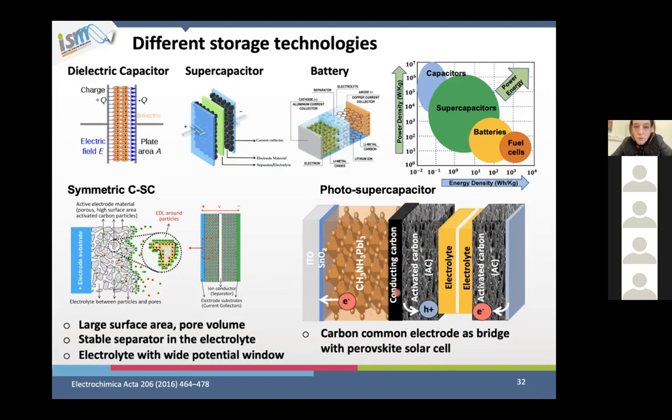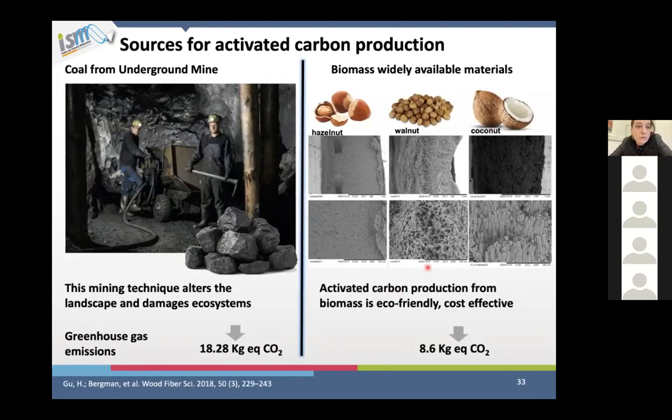So in general, activated carbon can be extracted from coal, from the mine, but this technology can alter the landscape and damage ecosystems. We want to keep the carbon under the ground, and biomass is a widely available material. Here you see some examples. So we have biomass advantages, and we have porous material, since nature is growing such a material, and making the activated carbon is easier. Some studies already proved that the greenhouse gas emissions from activated carbon production from coal are higher than from biomass.